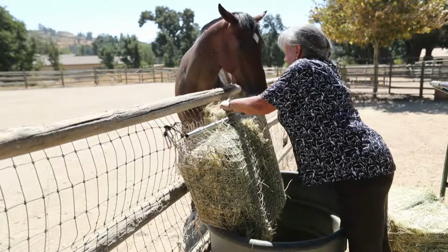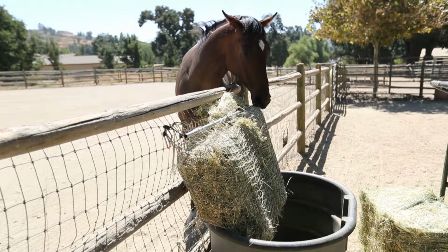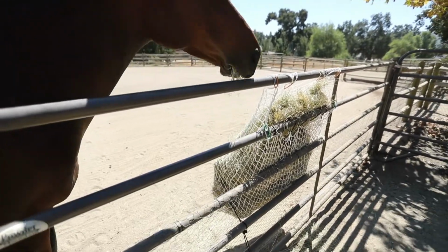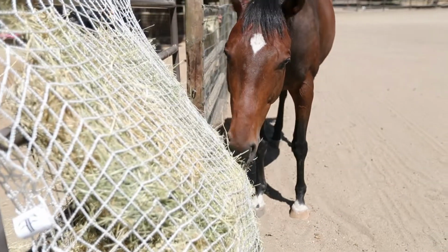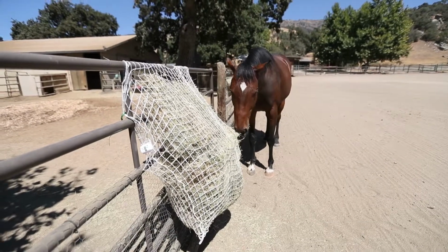So with the horses that are easier keepers or that are already insulin resistant, which is actually caused from meal feeding, where every time they get a meal they get an insulin spike, we want to keep their metabolism going so that they're actually burning what they're consuming, not going without food. Two hours after a meal, they have an empty stomach, two to three hours, and then they've got acid pouring into that empty stomach. So we want to keep that metabolism ramped up all the time with the appropriate forage for the easy keeper.